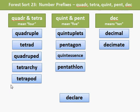Tetrapod can also mean an animal that has 4 feet, just like quadruped, but if we're talking about a 4-footed structure, we might use tetrapod, just like a tripod is something that a camera might be set on that has 3 legs. So again, quadra and tetra mean 4, quint and pent mean 5, and dec means 10.